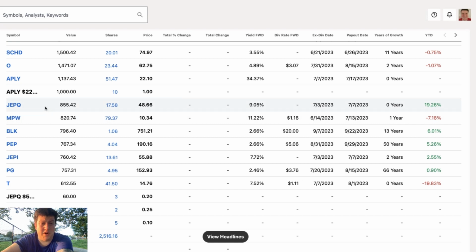JEPQ, this is JP Morgan NASDAQ Equity Premium Income ETF. We're at $855.42 there. Price did retrace a tad. This thing is on a rip run. We're at 17.58 shares. As Microsoft, Meta, Apple, Tesla, Nvidia are all pumping, that's what's pumping JEPQ. This is also a monthly dividend payer, so I look forward to getting a juicy dividend next month. I think it should be pretty good.